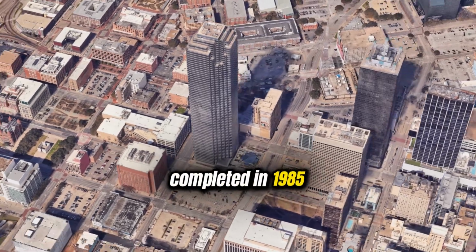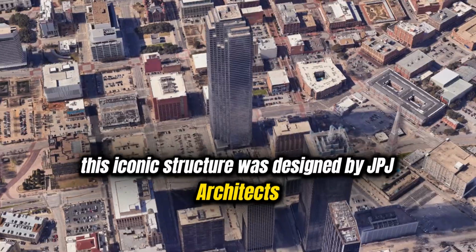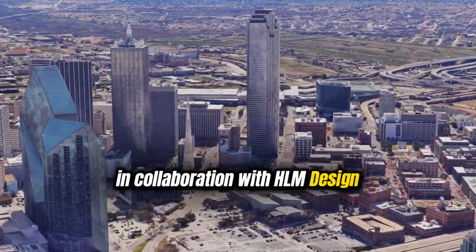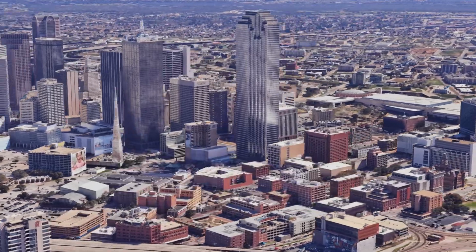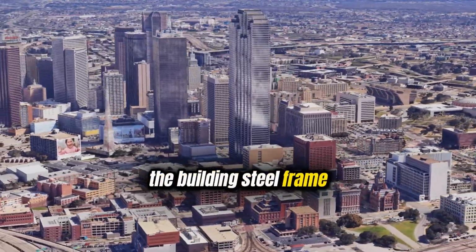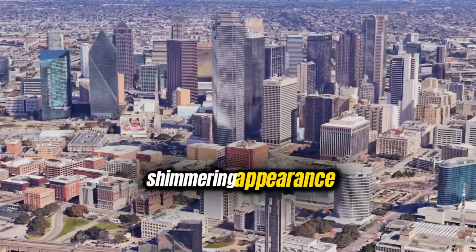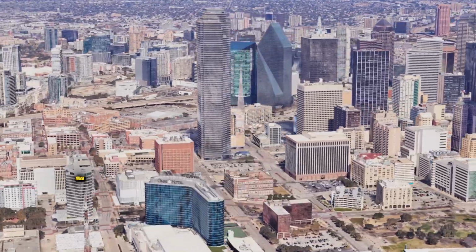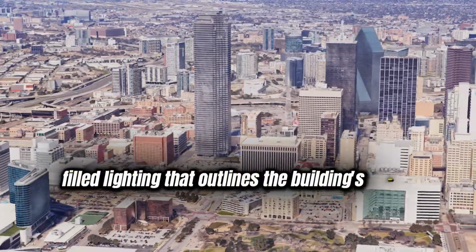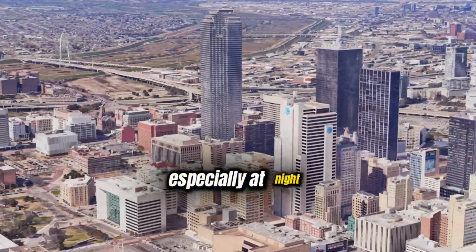Completed in 1985, this iconic structure was designed by JPJ Architects in collaboration with HLM Design, featuring a modernist style with a reflective glass facade. The building's steel frame and glass and aluminum exterior give it a sleek, shimmering appearance. One of its most recognizable features is the green argon-filled lighting that outlines the building's edges, making it a standout feature of the skyline, especially at night.